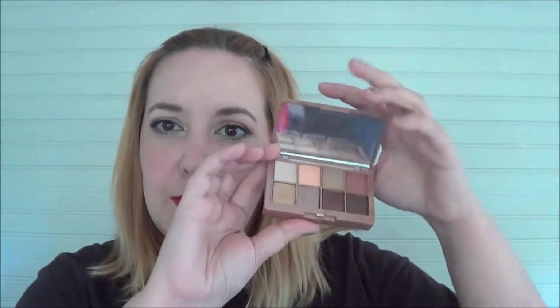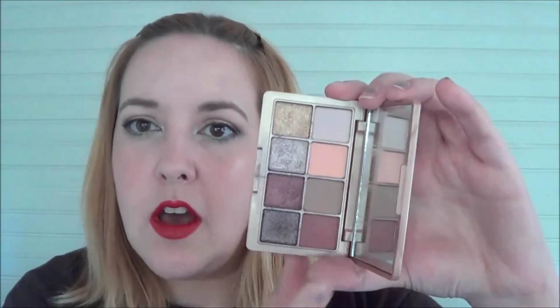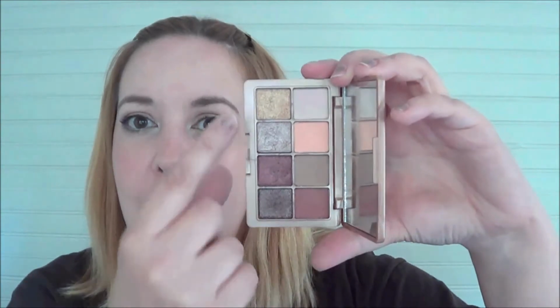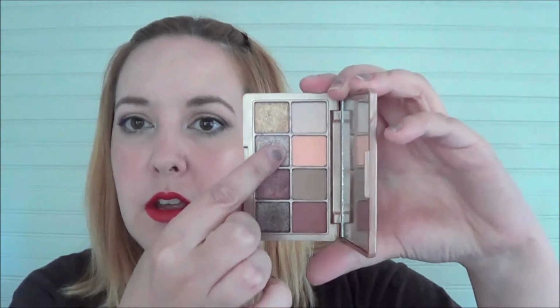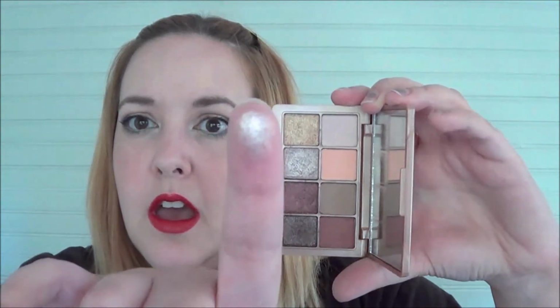I liked this palette as basically a secondary palette, like if I wanted some of these shimmery colors. I always thought that these ones right here were really crappy, but I liked these ones right here, especially at the time I got it. This one right here. I don't love this palette though. I don't think it's good enough for a standalone palette.